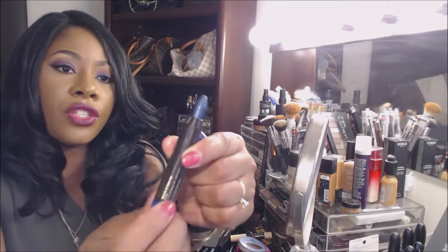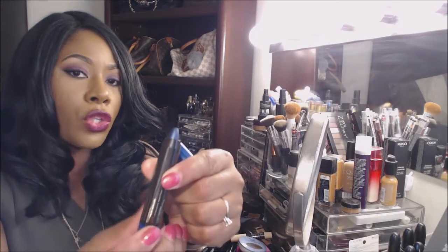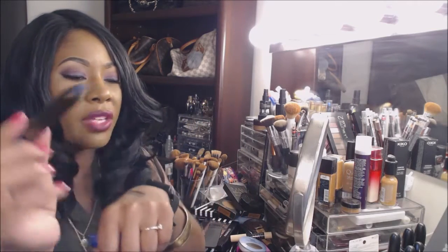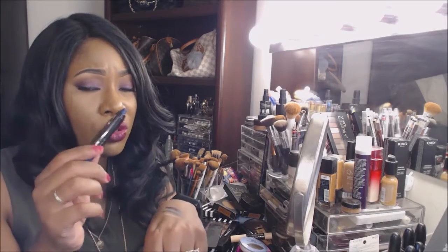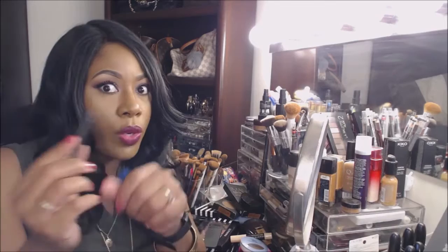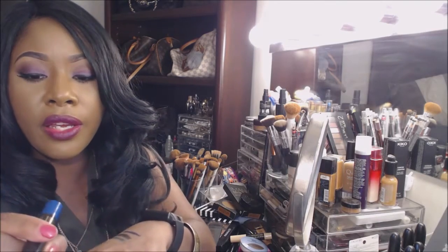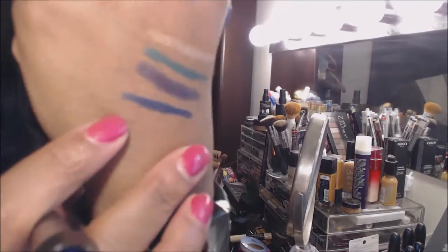And then let me show you this. They do have the little twist up so you don't have to worry about sharpening or wasting your product, because when you have to sharpen pencils, you're wasting some of your product. And I really like that these just twist up. That is really, really awesome. So that is Forbidden. There's the blue one there.